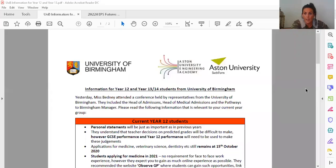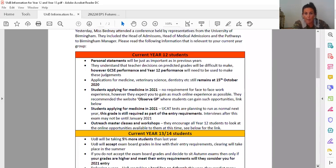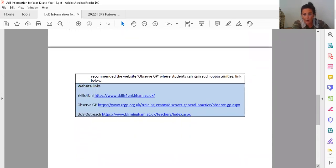I'm just going to quickly share my screen so you can see what the help sheet looks like. Here we go. I hope that you can see this. I'm not going to go through each point because you can go away and look at your emails for this, but there's a section for current year 12 students. And then as I move down, there's a section for current year 13 and 14 students. And then on the second page, there are a couple of website links that will be very useful to you. Again, some of this is not just relevant for University of Birmingham applicants. Some of this information could be relevant to anybody.